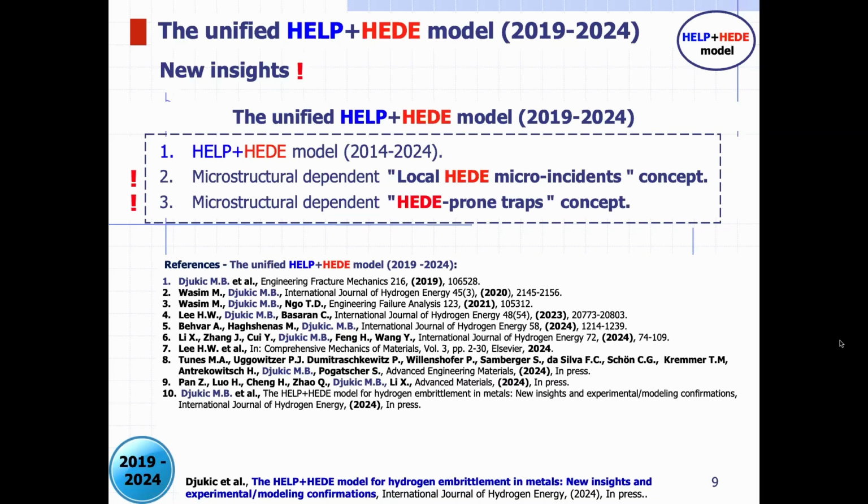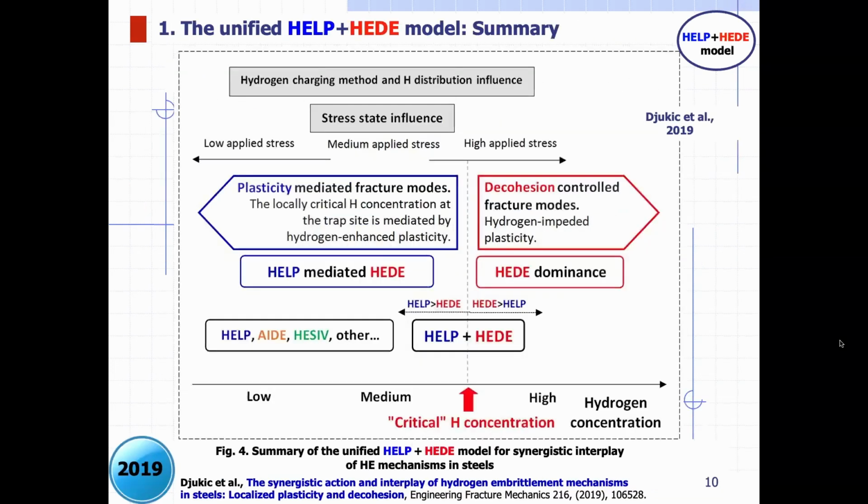Here is the list of 10 papers published between 2019 and 2024 related to the development and final definition of the so-called unified HELP+HEDE model for all metallic materials. This is the overview paper from 2019. We show what's happening.